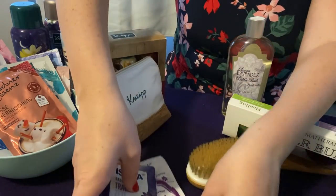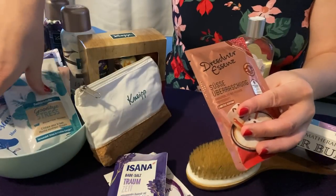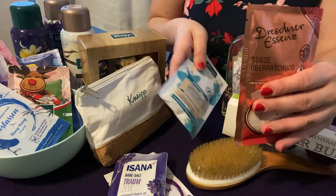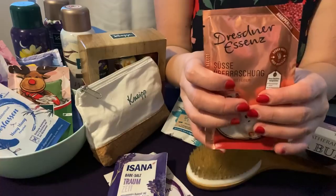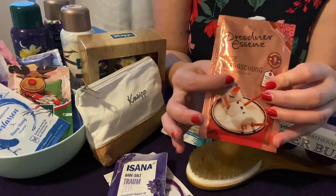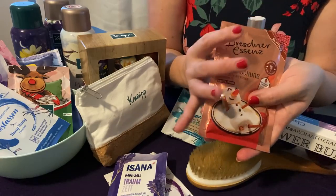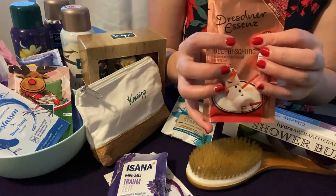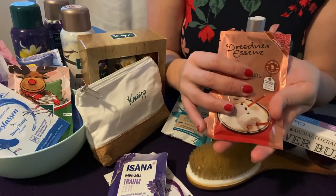Let me just show you a couple other ones. We've got another Dresner Essence, and then we've got the Knife brand here. So I'm going to start with this one just to show you up close. Now, this wonderful salt is called Sweet Surprise. You see it here in German. And the scents that are in this particular salt is toffee and a creamy caramel cocoa scent as well.